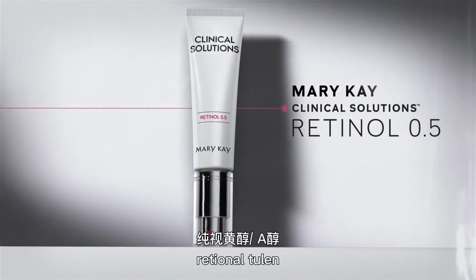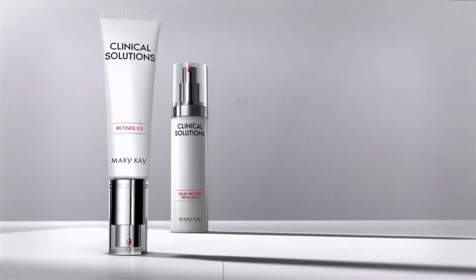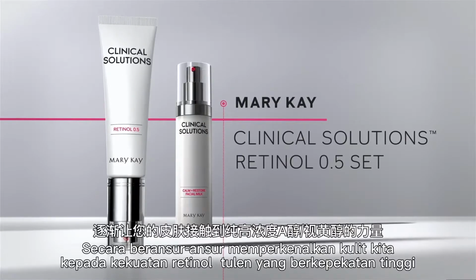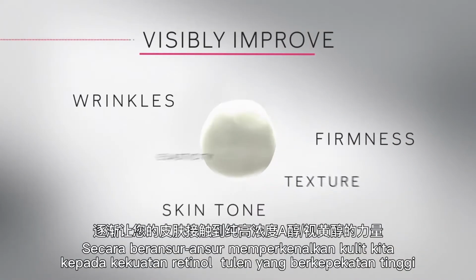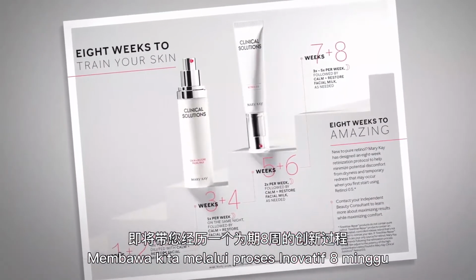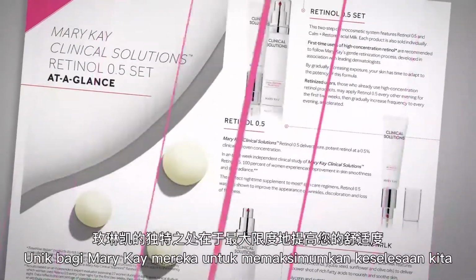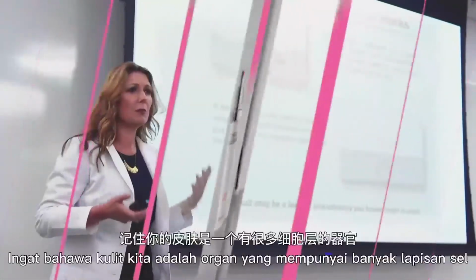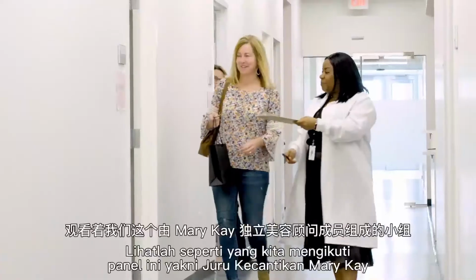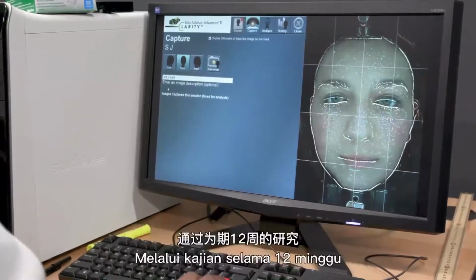Pure retinol, an amazing ingredient that can amplify your skincare regimen. Mary Kay's retinization protocol gradually introduces your skin to the power of pure, high-concentration retinol, taking you through an innovative 8-week process unique to Mary Kay, designed to maximize your comfort. Remember, your skin is an organ that's got many cell layers. Watch as we follow this panel of Mary Kay independent sales force members through a 12-week study.